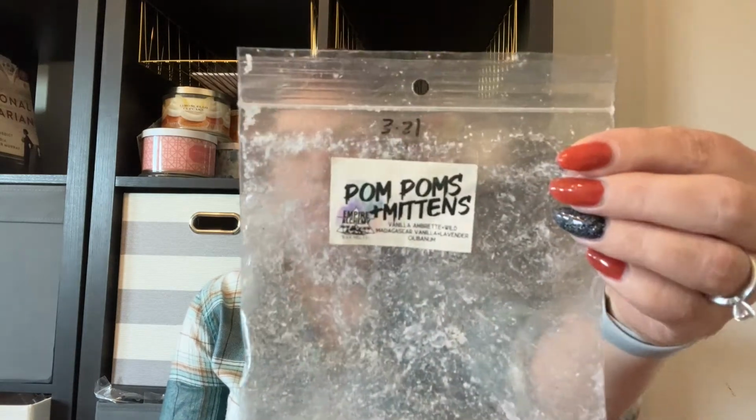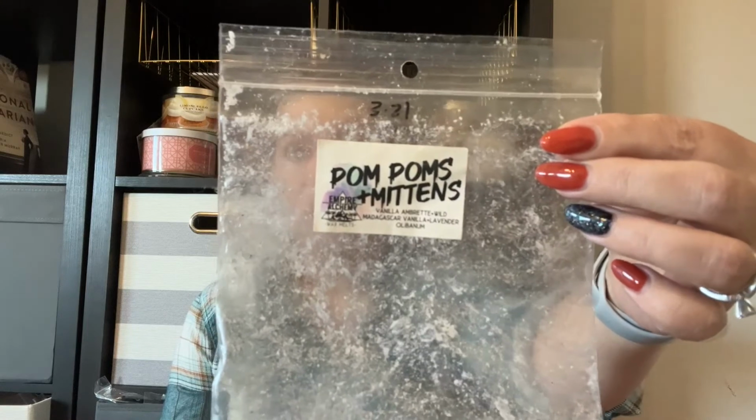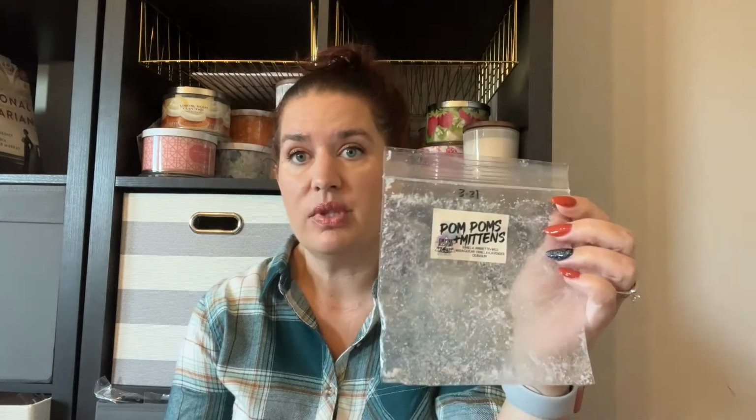Empire Alchemy's Pom Poms and Mittens, which is vanilla ambriette, wild Madagascar vanilla, and lavender, I don't know. Really light, couldn't really smell it. This is from 321. I have discovered Empire Alchemy just really doesn't work in my home, so I have not bought any more.